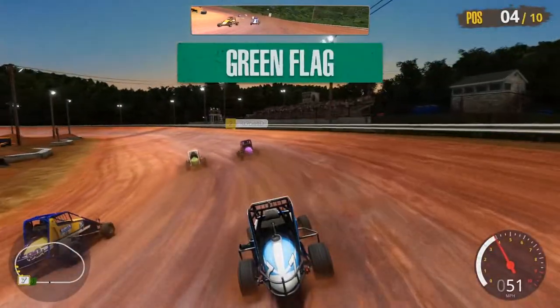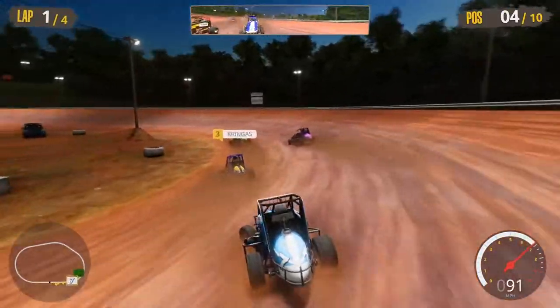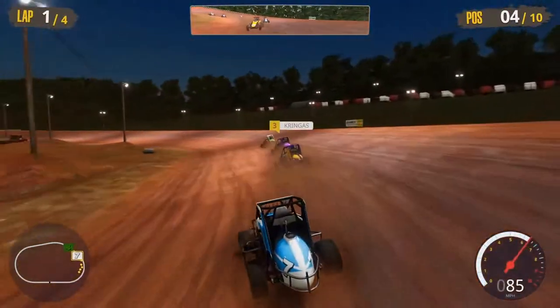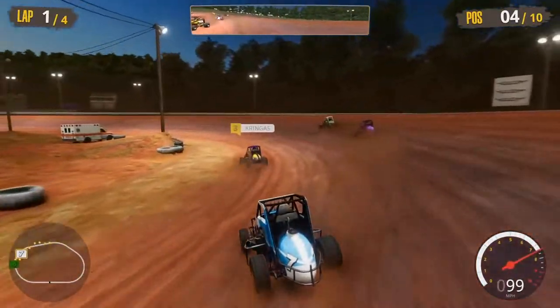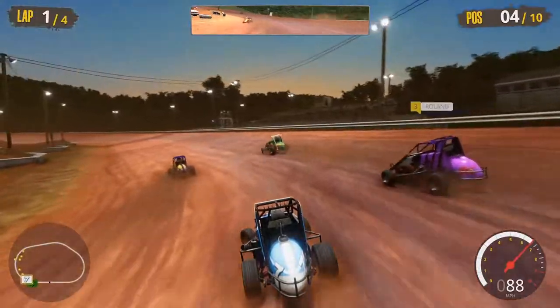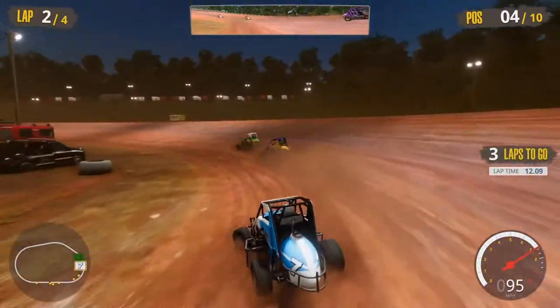That's the green flag. Race okay, all clean. All I gotta do right here is just swoop low. Got single file pretty quick. Should be all right here. This race has been a great one. Let's see what we've got the rest of the way.